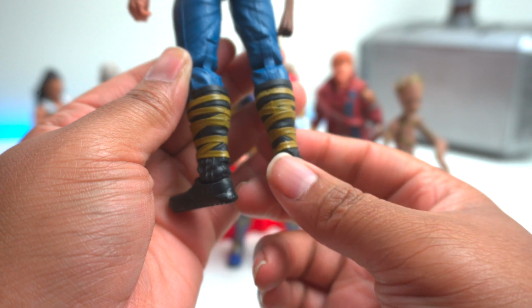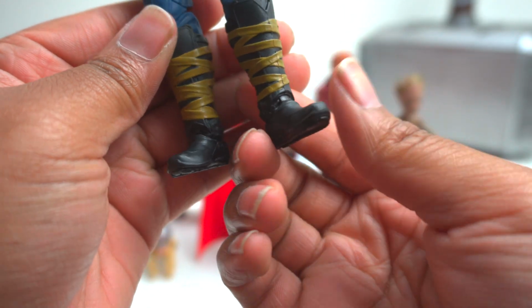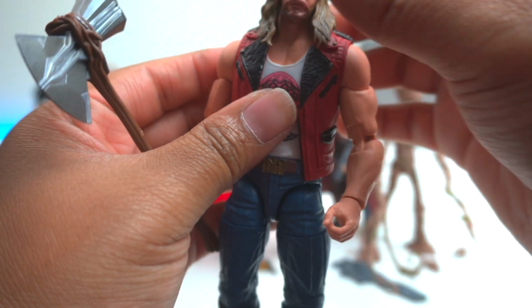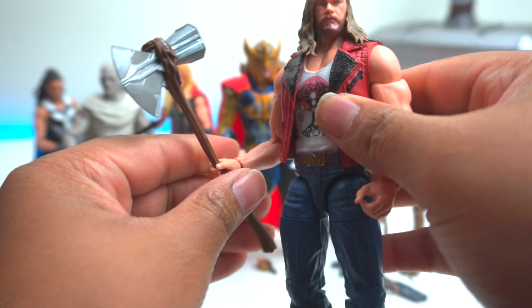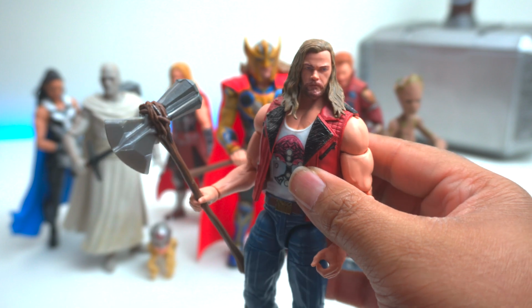You've got the straps painted in a sort of worn yellow, and then you got the black boots. But this figure is freaking amazing. It's just really nice. I love him with Stormbreaker and those exposed arms. That is just freaking awesome.